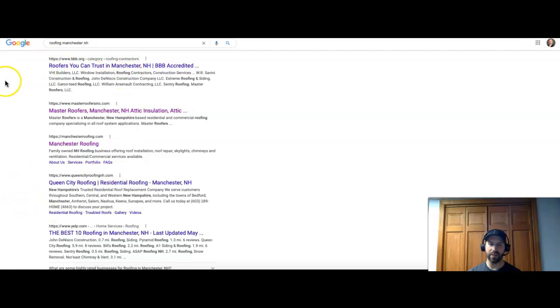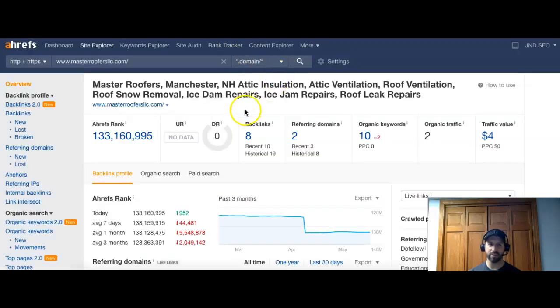All right, next we get to our organic section. There are 10 results per page, so if you want to be on the first page for any search, you just need to rank that keyword in the top 10. These aren't random. Google has an algorithm. We're basing all of these off of roofing Manchester, New Hampshire. If we were ranking this key phrase, number 1 would go to Better Business Bureau, number 2 would go to Master Roofers, 3 to Manchester Roofing, 4 to Queen City Roofing, 5 to Yelp. Yelp and Better Business Bureau are 2 directories that you'd run into.